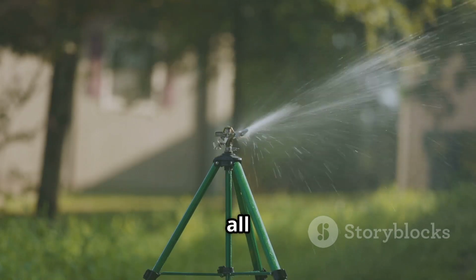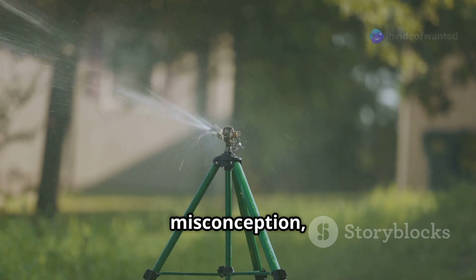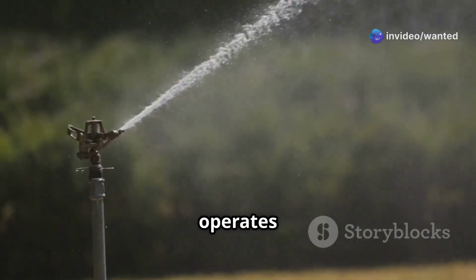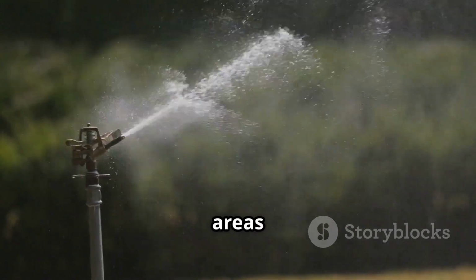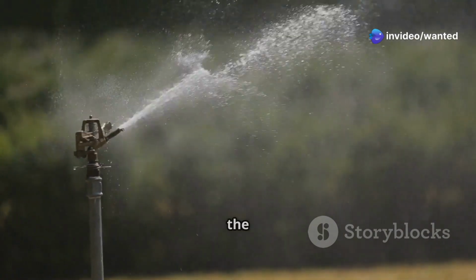That's right, not all the sprinklers in a building go off at once, contrary to what you might see in the movies. This is a common misconception, but in reality, each sprinkler head operates independently, targeting the source of the heat. This means that only the areas directly affected by the fire will be sprayed with water, preventing unnecessary water damage to other parts of the building.